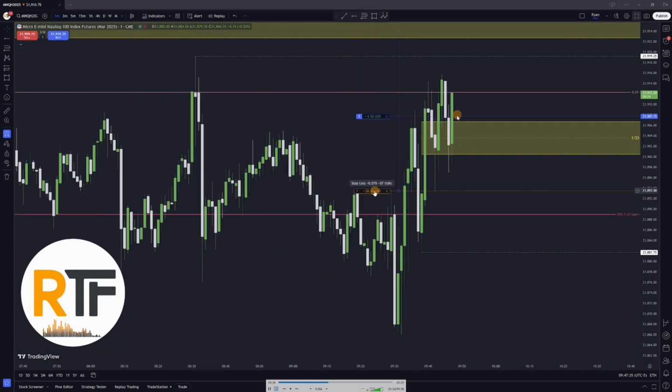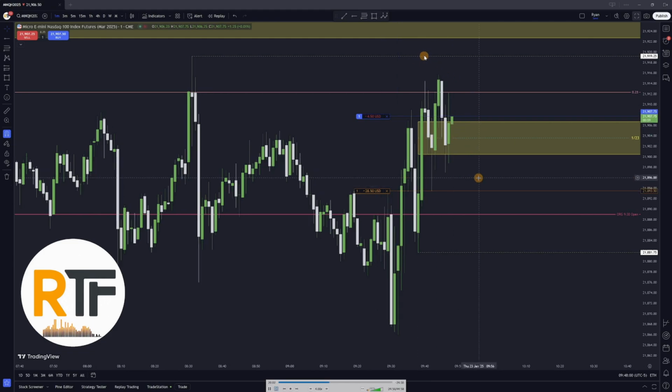But I do like how it is staying above the first minute fair value gap, or the first fair value gap on the 1 minute. And if it does take out this high, then I definitely want to make sure I move it to break even. I may even move it to break even if this high gets taken, because this fair value gap does look like it's holding.